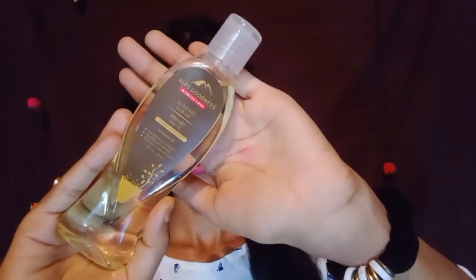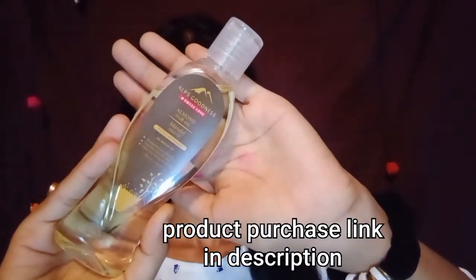Okay, let's talk about this hair oil. This is Alps Goodness Almond Hair Oil enriched with vitamin E. Ingredients of this hair oil are sunflower seed oil, coconut oil, vitamin E and sweet almond oil. And it contains no mineral oil. This hair oil strengthens hair follicles, nourishes hair and scalp, makes your hair strong and healthy.